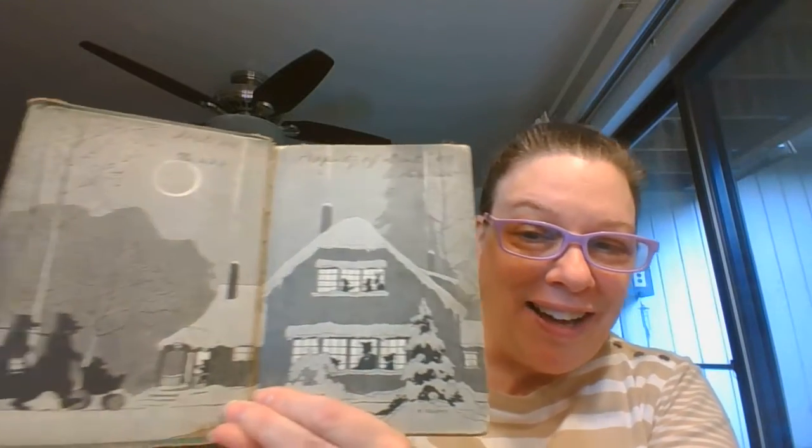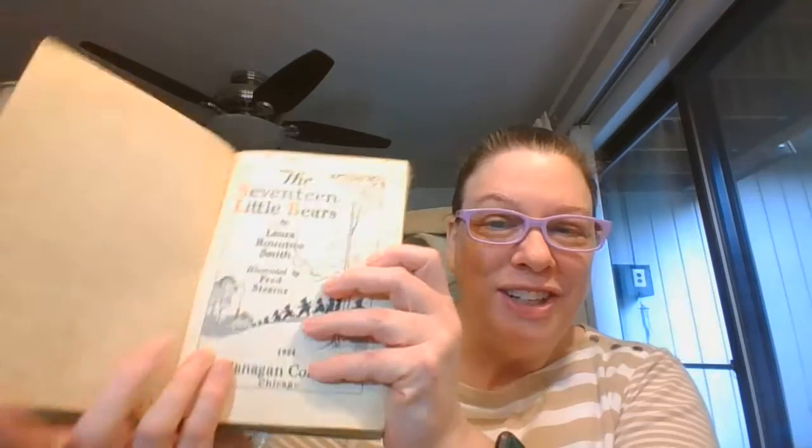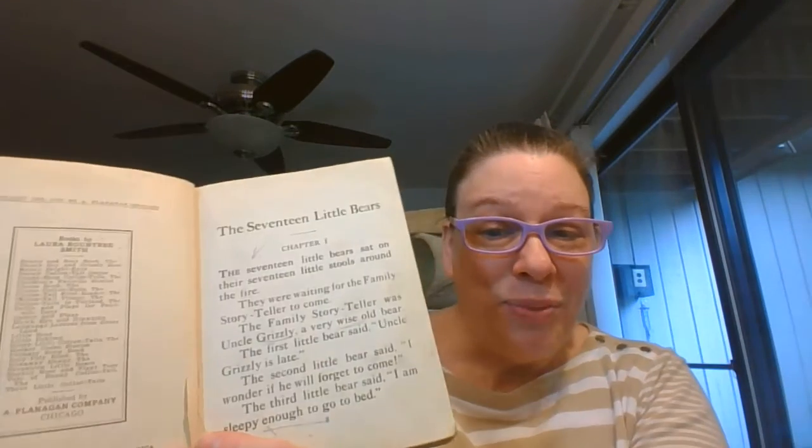And I guess somebody liked bears because here is the 17 Little Bears. This is by Laura Rountree Smith. And this book, let's see, Property of District 101, number 221. Here is the inside with a house full of bears. This one has been read a lot. It's in a little rougher condition. And here is 1924. And it does have some writing in it.